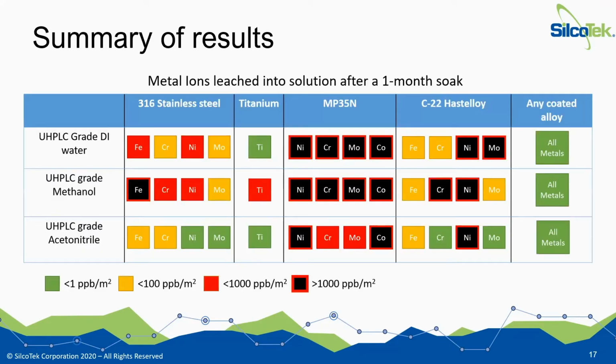So feel free to take a screenshot of this, or if you need a copy of this, you can grab this off the web. We have this published on our site, but this is just a summary of the results. We were relatively surprised with how poor MP35N did in these experiments. Hastelloy as well leached a ton of metal ions into solution.